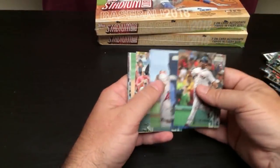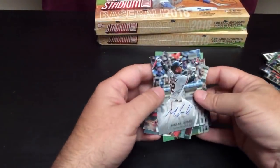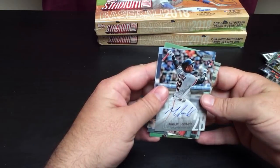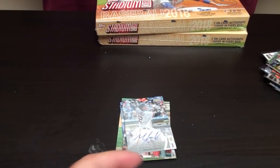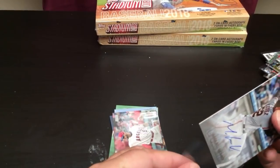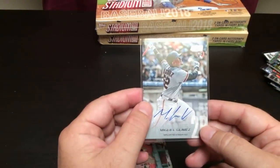Devers, Darvish, Richards, Brandt, and a rookie, Miguel Gomez. Miguel Gomez, and he is with, I think, the Tigers? Huh. Get verification here momentarily. Miguel Gomez, or is that? There you go.